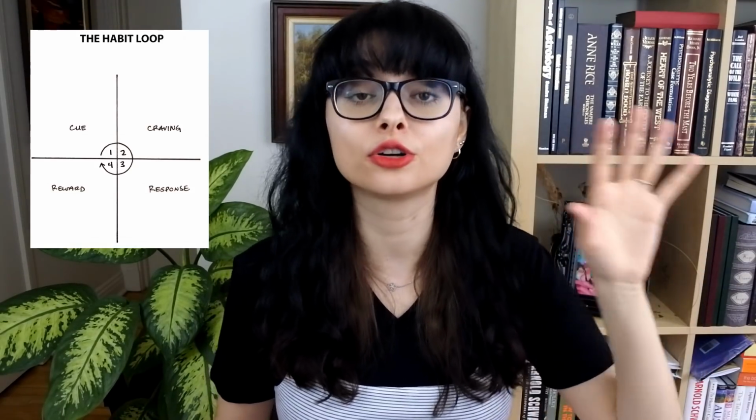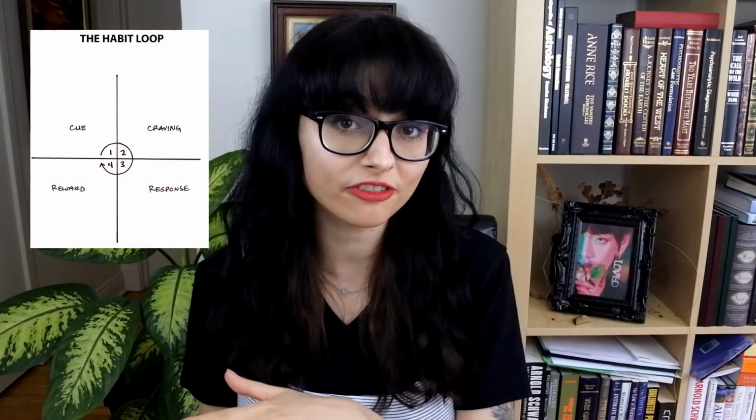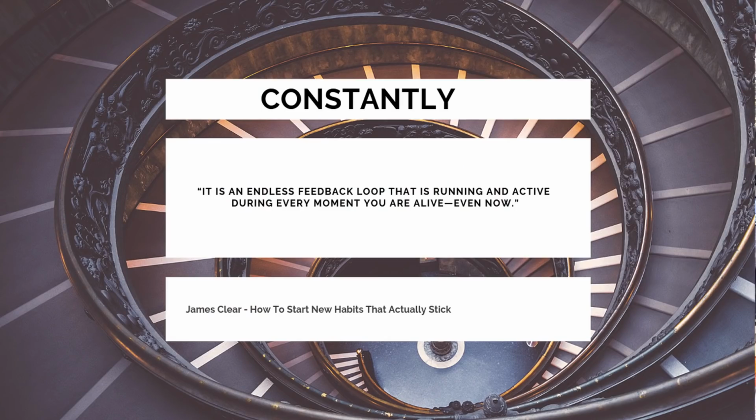And so it creates a craving or a desire for that delicious nectar of the gods, which in turn initiates a behavior or an action, kind of like going into the store and picking out your favorite latte. The cue and the craving are part of the problem phase, whereas the response and reward are part of the solution phase. Now, how often does this loop happen? Constantly. It is an endless feedback loop that is running and active during every moment you are alive, even now.